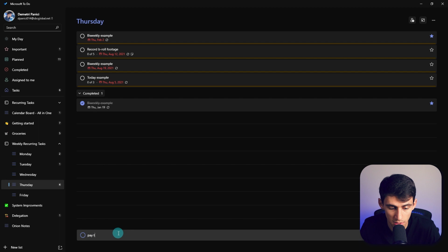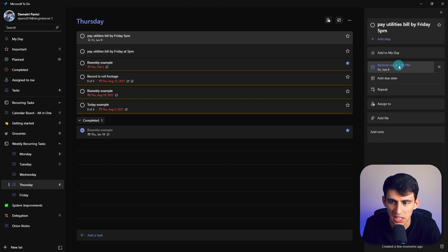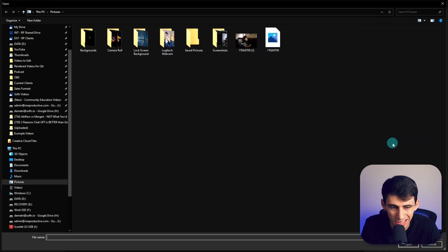As it says, pay utilities bills by Friday at 6 p.m. And it will remind you at that time. It has due dates and reminders, assign, add a file, add notes, your usual stuff. It's a very underrated productivity app. I'm literally bringing it up because for some reason people are like, try this. And genuinely, this is not bad. Like I've seen worse. So you should definitely give this a try.